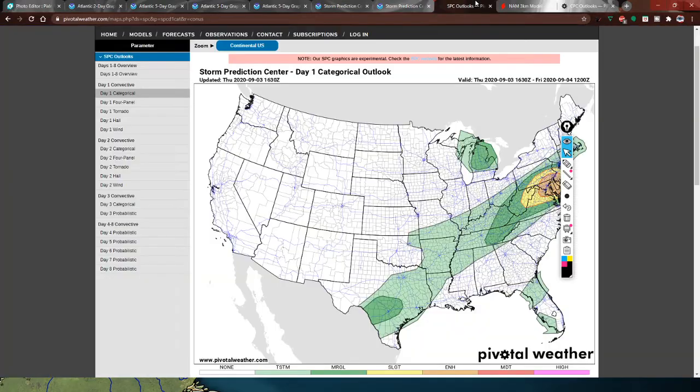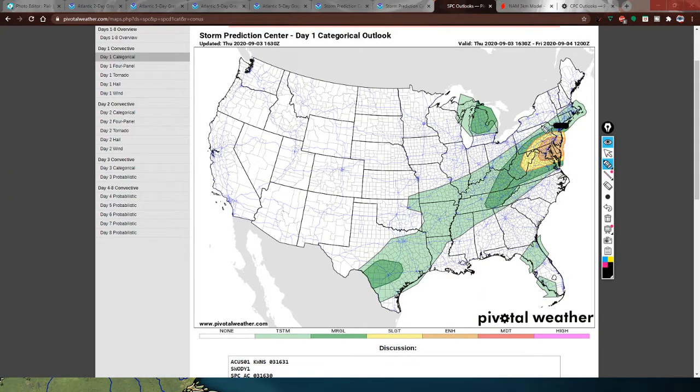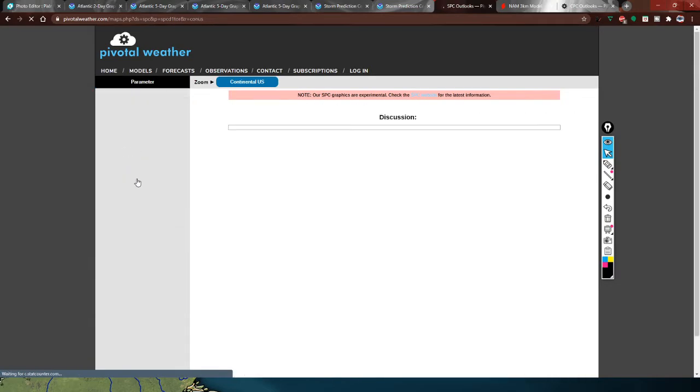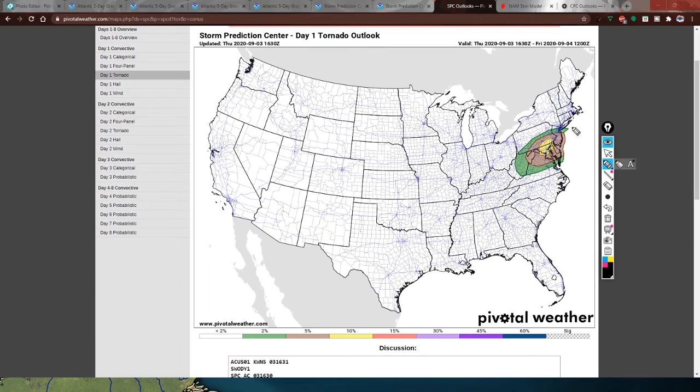So let's get to our SPC outlook. We have a marginal risk, like usual, a slight risk, and even an enhanced risk of severe weather today, 3 out of 5 on the scale. I accidentally pushed 4 panel. That was an accident. But here's our tornado outlook. It's pretty high for today. This is very high, that's why I might be going live. There's a 2%, then 5%, and even a 10% risk of a tornado today in this area here.